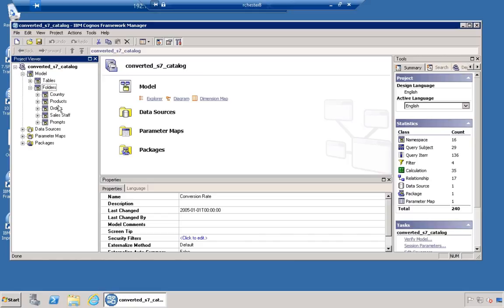But it could be a great way to easily move your existing assets to Cognos 10 and potentially provide, let's say, a bridging of where the metadata looks essentially the same to your report authors, so they're not learning new metadata and a new authoring tool. So something to think about there. But that's the notion of using the migration tools for the catalog.